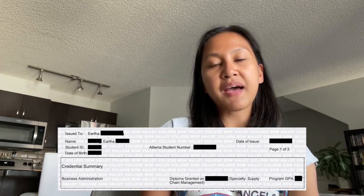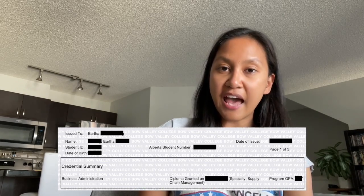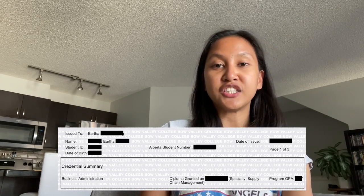You'll also need your official transcript. The difference between the official transcript and unofficial transcript is that the official transcript has a credential summary, which includes your program, your major if you have one, your official completion date, as well as your final GPA. You might be tempted to send your unofficial transcript, but I encourage you to wait for your official transcript because we'll never know if there might be delays that you'll encounter if you opt to upload your unofficial transcript.